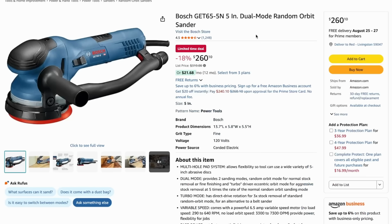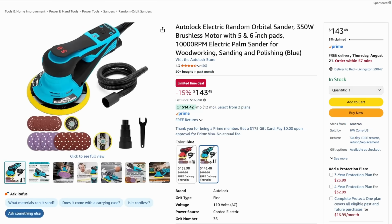Then we've got the Bosch dual mode 5-inch random orbit sander. This thing is within spitting distance of the Festool kind of sander out there. This is a fantastic sander here. It's coming in at $260. That's 18% off. Now, how about this?